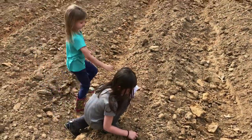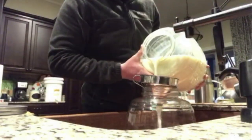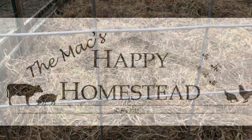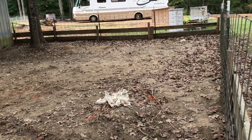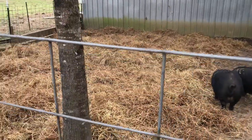Pigs are done, new chicken meat, chicken tractor's done. I put some deep bedding in here for the hogs. We leave half of it just dirt so they can make mud and forage a little bit under these trees for acorns and things like that, because there's some oaks right above them. And then on top of that, we just do some deep bedding.